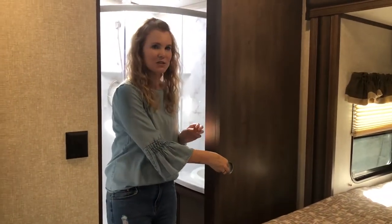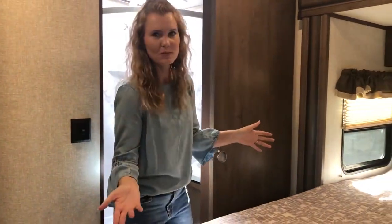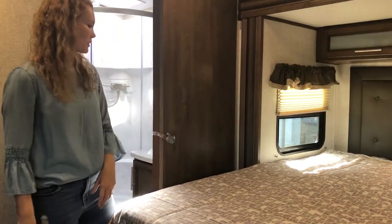So not only does this have a main entrance to the bathroom from the living area, it has a secondary entrance right into the bedroom. So just a simple little thing like that just makes it more convenient when you're waking up in the middle of the night and need to go to the bathroom or early in the morning.